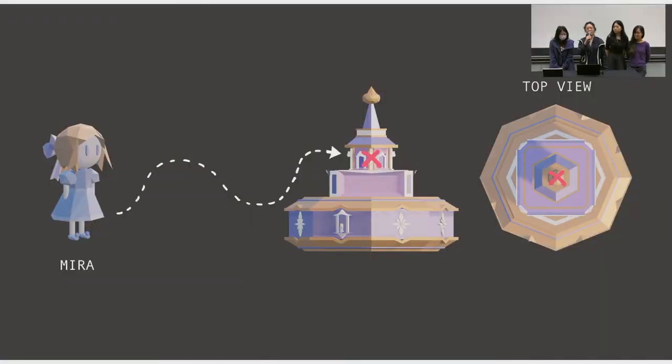Okay, good afternoon, ladies and gentlemen. Thank you for coming today. We're going to present our game called First Snow. First Snow follows the journey of Mira, a little girl, inside a snow globe castle. We want to help her reach the top floor, and you can do this by moving the floor layers.